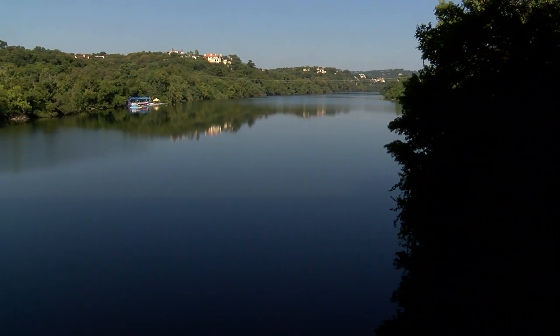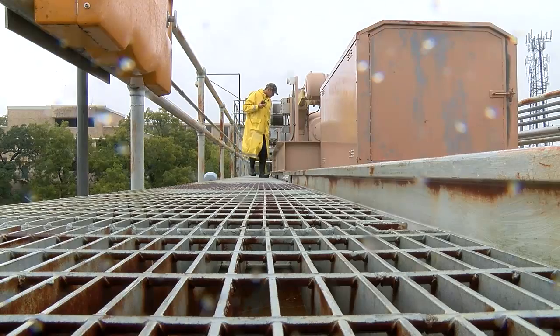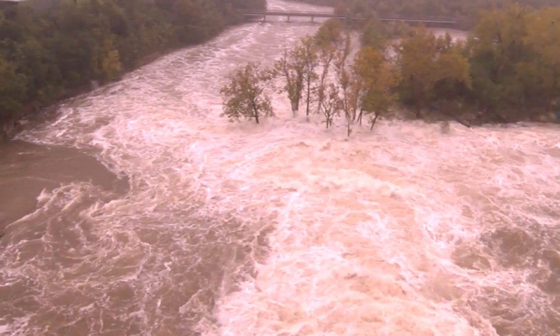It's going to take our existing water supplies and new ones in the future to provide the water we need for our communities and businesses. At LCRA, we fully understand the value of water, and we're doing everything we can to preserve and expand our water supply for today and for the future.